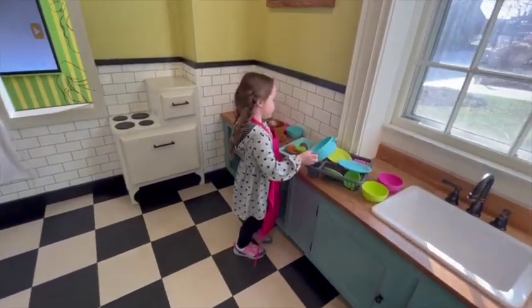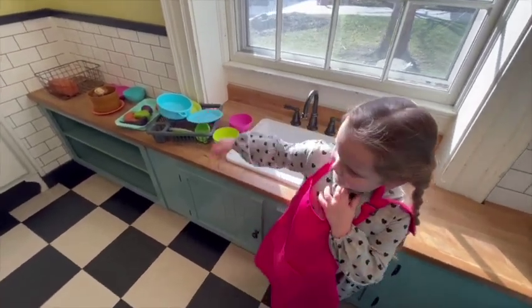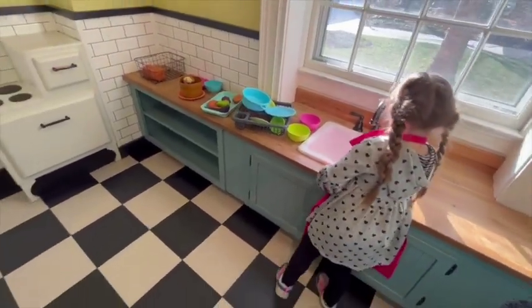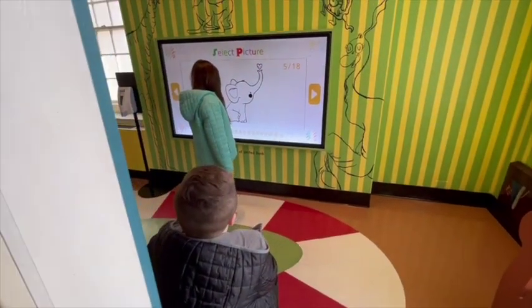Ellie's baking up a storm in here, aren't you, Ellie? What do you like? Do you have any pie? No? What do you have? Bread? Yes. Okay. Okay. This is very cute. They like the interactive board.